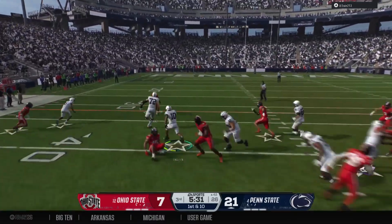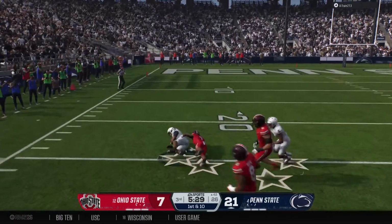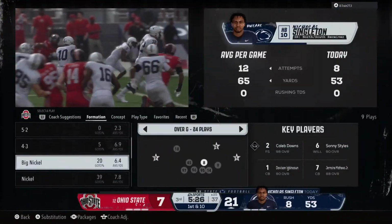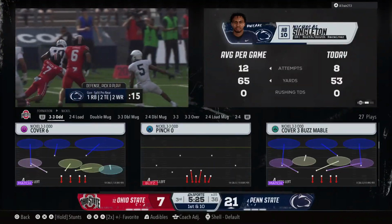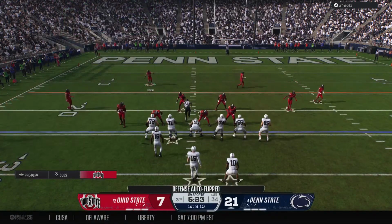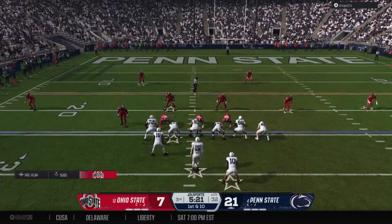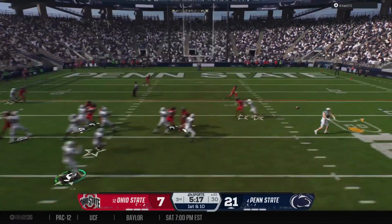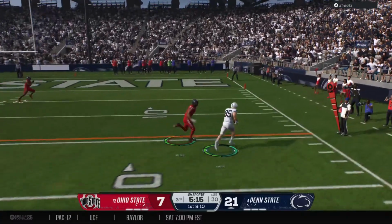Out of the shotgun, he'll hand it off. He's stopped, but he gets a first down. Well, these are the type of runs that begin to wear down your defense psychologically. Already have the lead, come out with a nice big gain, and this defense is thinking, oh no, here we go again. Really nice statement here to get this second half started.